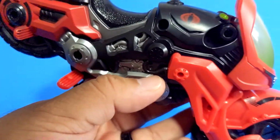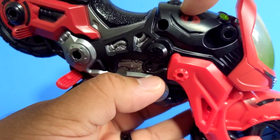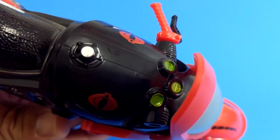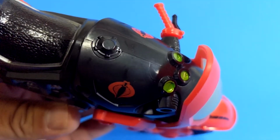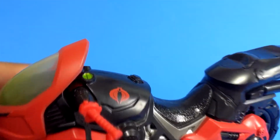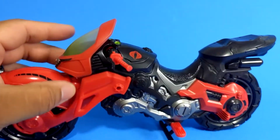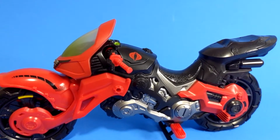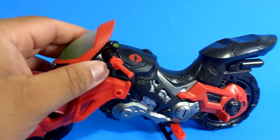It does have the Cobra logo right over here at the gas tank. It just looks cool. There's a lot of little details. I mean, you have the little gauges right over here at the top in green. You have the gas cap. You have the molded seat. I mean, it's a nice looking vehicle, and it is one of the first vehicles, or is the first vehicle rather, for the G.I. Joe Classified line. So yeah, not bad for a first start.